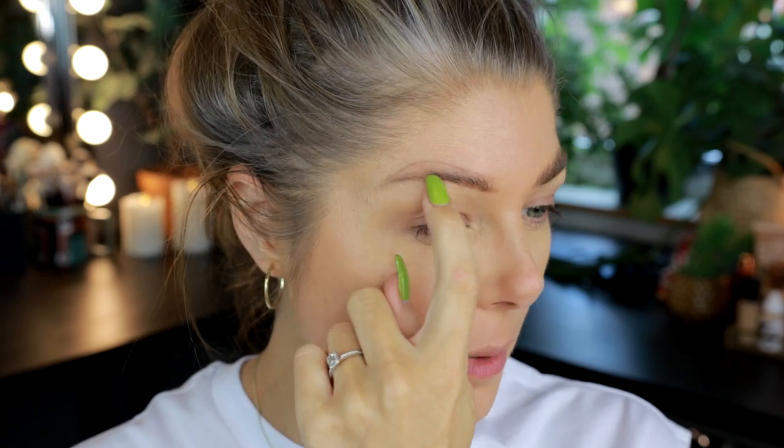So let's put this in and see how I feel. I do like the brush a lot. It's really nice. Okay, so this is my brows with the brow gel and the pen in, and this is just the powder. And you can see I don't really care about the powder looking a bit weird, because I do know that I'm gonna create the dimension in it. I feel like it looks good.